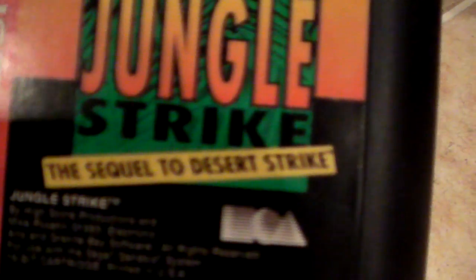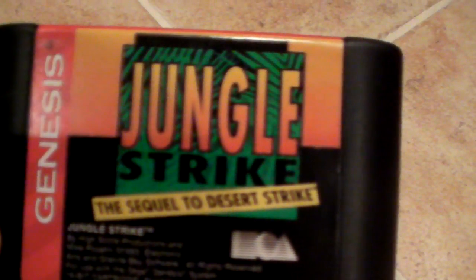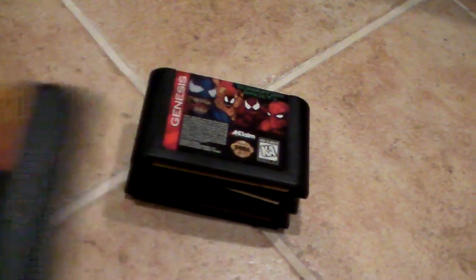Jungle Strike, the sequel to Desert Strike. It's like a tactical kind of deal game. I don't know.